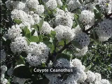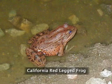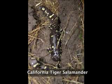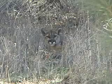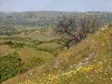Twelve threatened or endangered native plants and six threatened or endangered animals, including the bay checkerspot butterfly, live here, and there have been decades of legal proceedings to ensure their survival. Against encroaching hunger for space, against the rush of progress, this land must be preserved and protected.